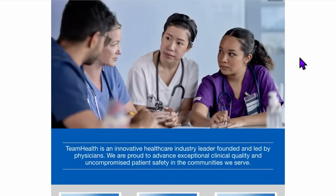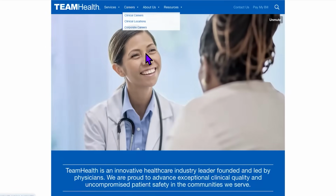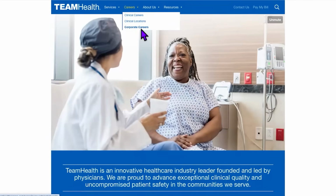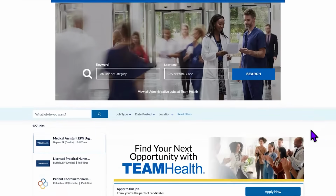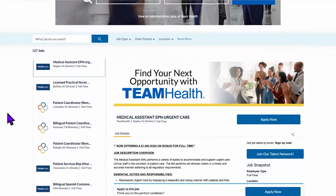To navigate to their career opportunity, we can just go up here at the top where it says careers, and we would want to select corporate careers. And from there, we can just scroll down and we'll see where we can toggle our search and see what they have available.